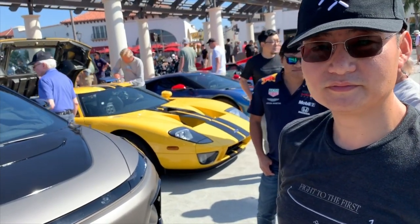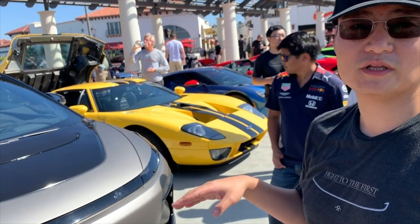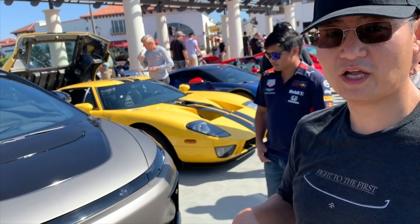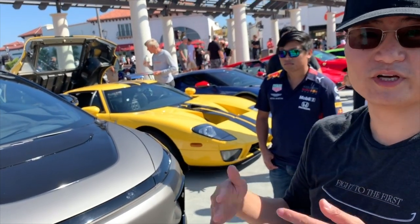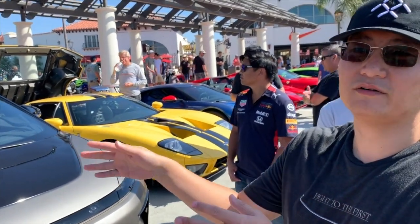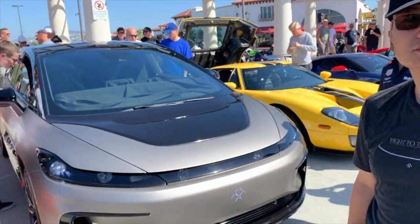Wow. Excellent. And what's the range you're aiming for on the vehicle? So we're putting a 130 kilowatt hour battery on it. We haven't released the official tested range on it yet, but it's going to be 300 mile range. Depending on how you drive it, obviously. Yeah, obviously. Very cool. Well, thank you for bringing it out.